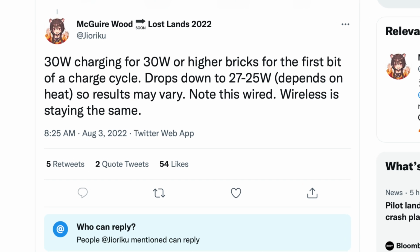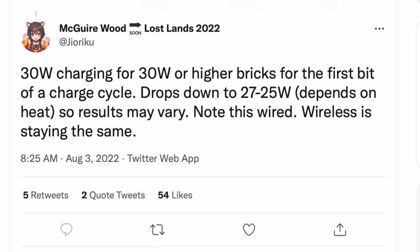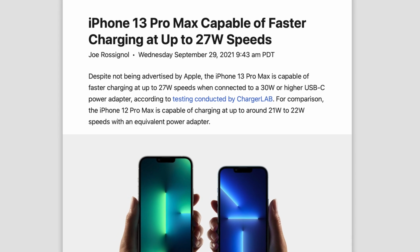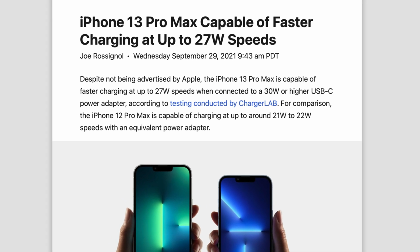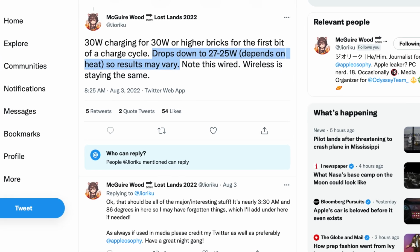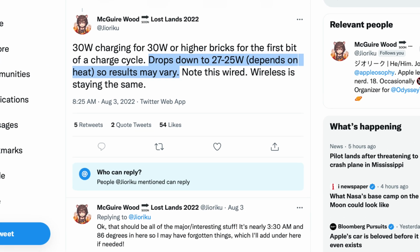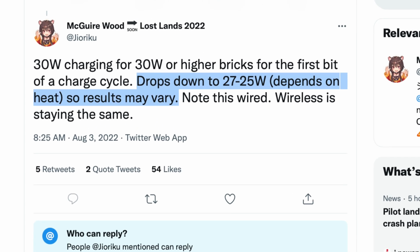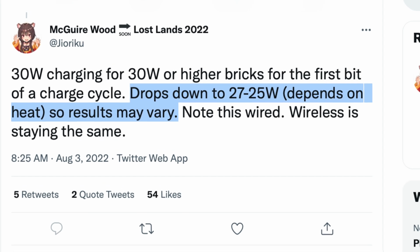And finally, regarding charging, we could see 30 watts of wired charging with the 14 series, and this does sound legit because the 13 Pro Max unofficially, I believe, did hit 27 watts of charging, so of course, Apple improving upon that certainly makes sense. However, Maguire does make it clear that the speed is going to drop down to 25 to 27 watts by the end of the charge cycle to, of course, reduce heat and protect these batteries.